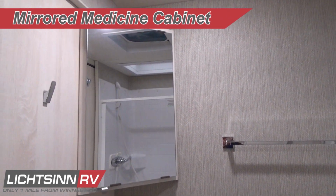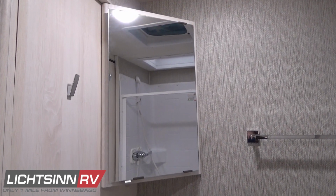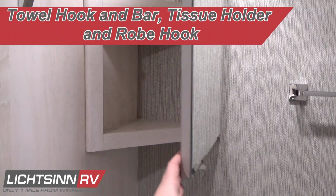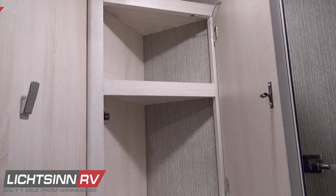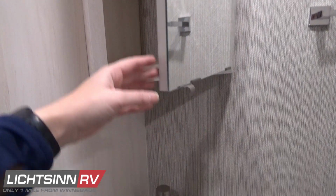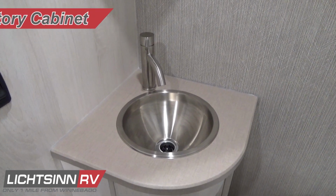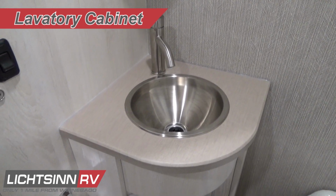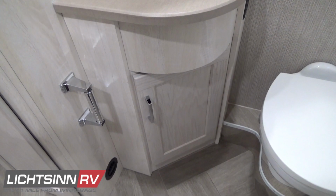Also, many of the accessories that third-party competing manufacturers force you to go out and purchase are provided by Winnebago, including the towel hook, towel bar, tissue holder, and robe hooks. There's also a lavatory cabinet underneath for an additional waste paper basket. But a large round stainless steel sink with a single control lavatory faucet.